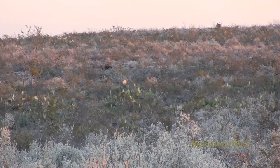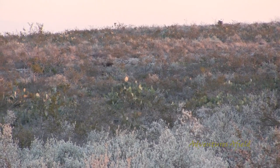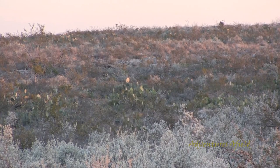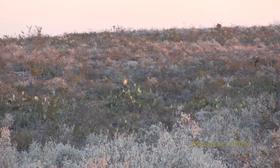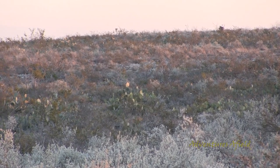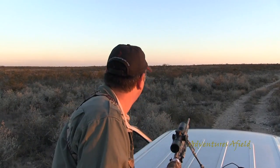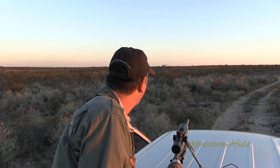That is a beautiful ram. I heard that thing hit smack, and I was watching through the scope, and he just dropped straight to the ground. I am shaking. I have not felt like this in a long time. Oh, man.